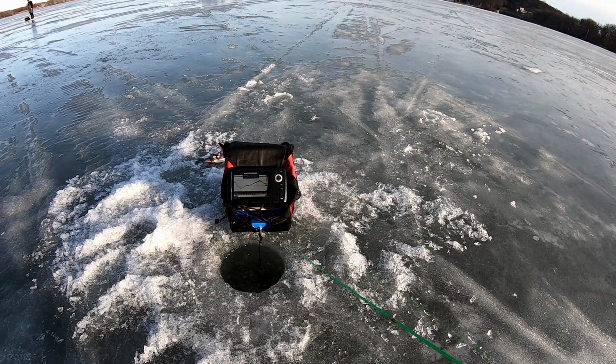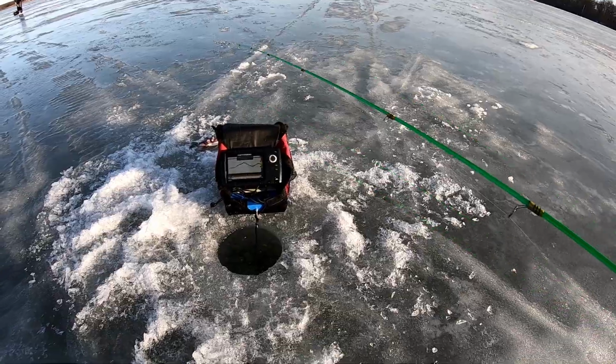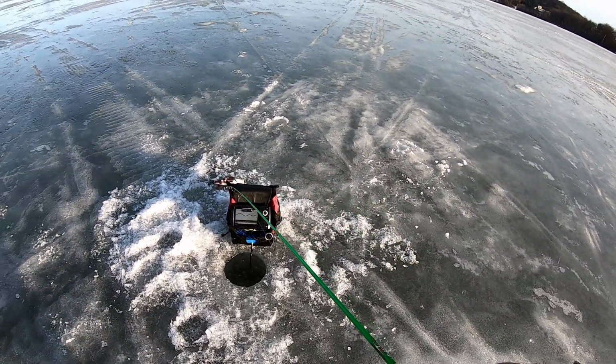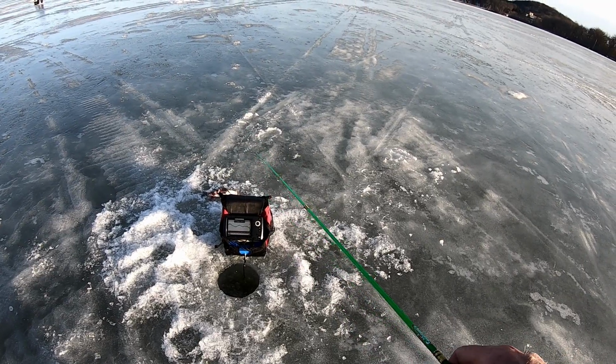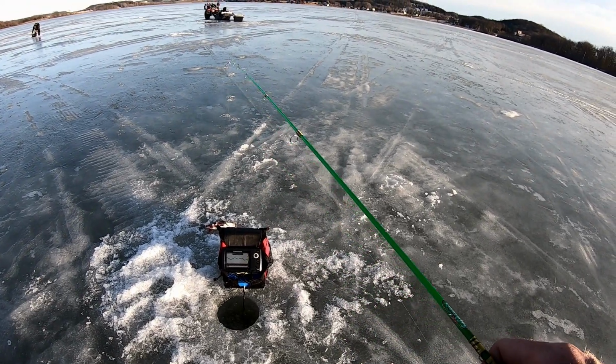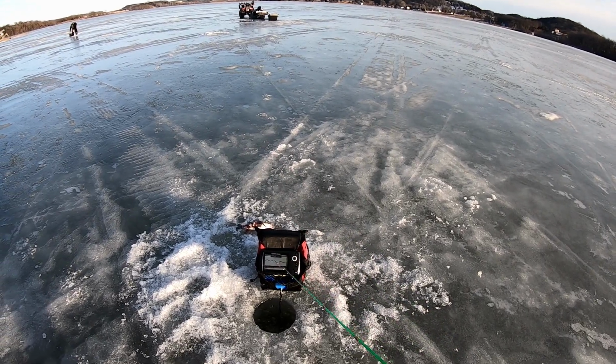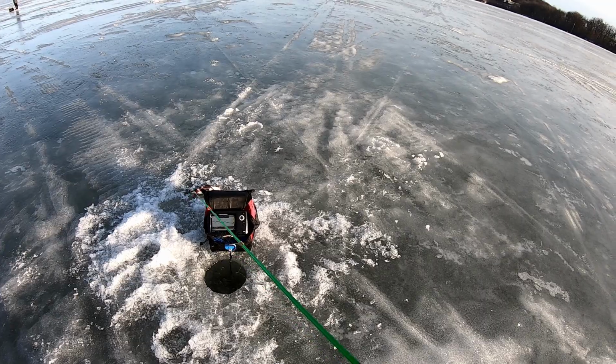And he slammed it. This rod is nice and soft on the end, so I'm using the softness of the rod as a strike indicator on these fish. They can grab the bait and pull that tip down without you feeling much tension.